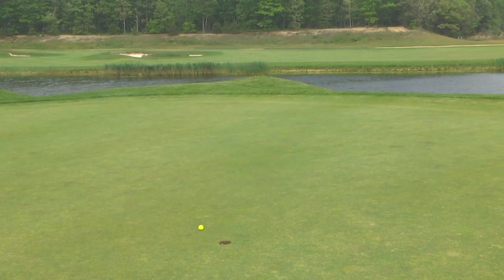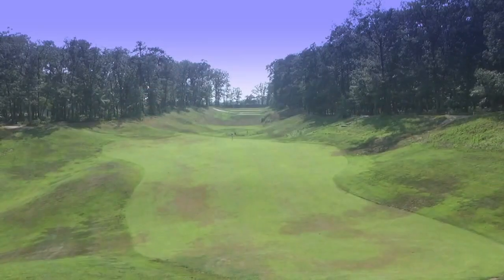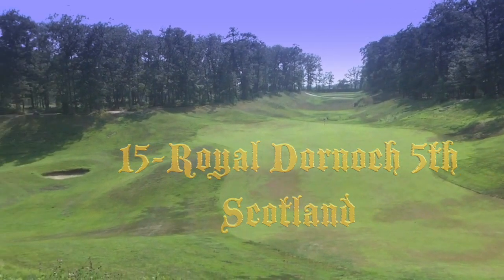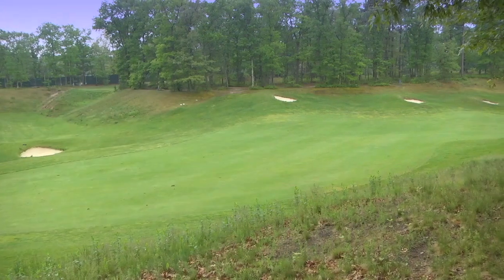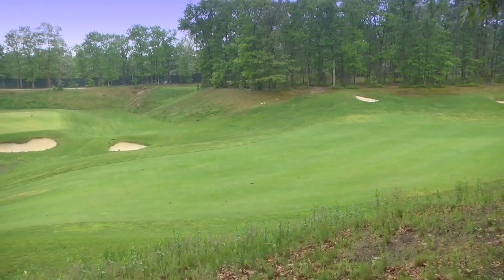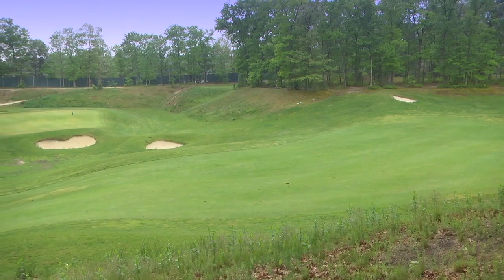There we go. We've talked about a lot of the holes out here. We didn't talk about the risk-reward number 15, short par 4. Maybe we ought to play it and show it to them. I think we should. That'll be fun. The 15th hole is modeled after the 5th hole at Royal Dornoch in Scotland. This hole may appear short at 283 yards. However, it's a classic risk-reward hole.